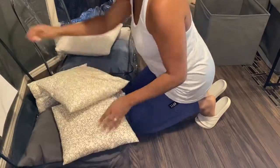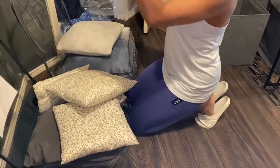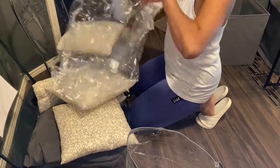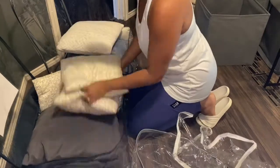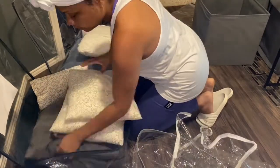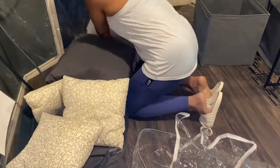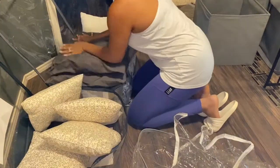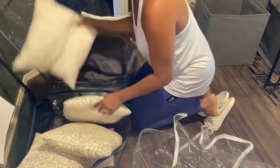All right guys, so here we go. A few months prior to shooting this video, I began to save all of my comforter bags. I had no idea what I would use them for. It just felt so wasteful to throw them out because they have these nice strong zippers and this really tough plastic. So I would just shove them in my linen closet and sure enough, they're coming in handy.